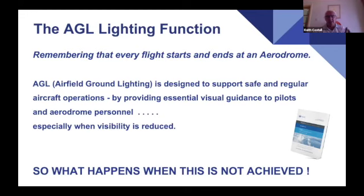It's designed to support safe aircraft operations and give essential illuminated visual guidance to pilots, and of course, not forgetting the people who use the aerodrome and the movement area. And it's particularly important when visibility is reduced. So what happens if we do not achieve the photometric output, which is defined for us?